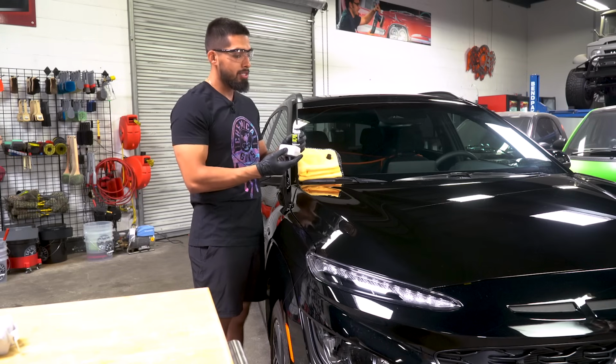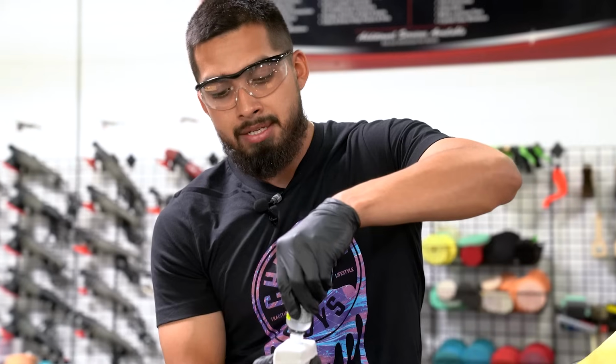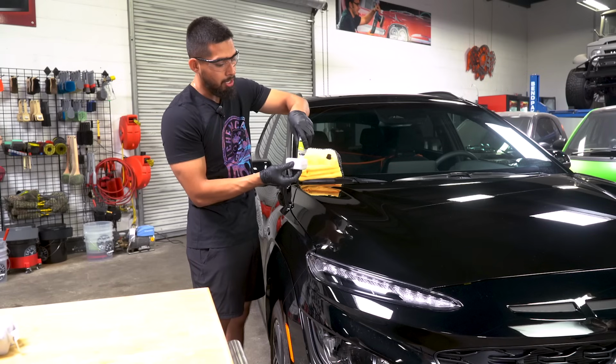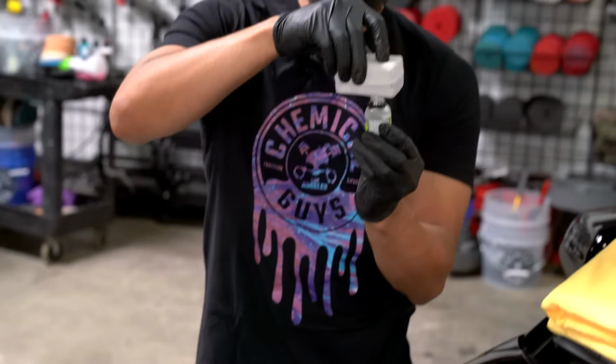You don't want to just dump it over. You want to place the applicator on top, flip it upside down, and just work it back and forth until you get a good amount of carbon forged on it. Then once you're done applying it to your microsuede applicator, flip it back so it won't leak. Now it's time to apply it to the paint.